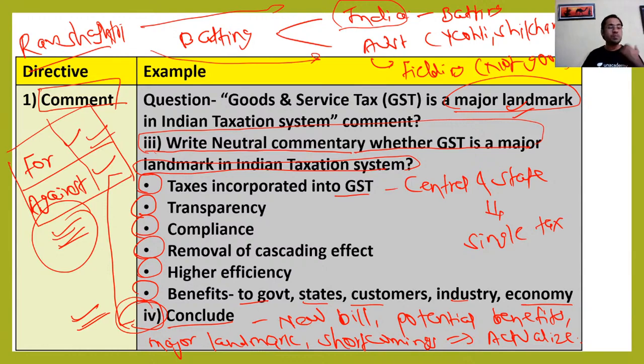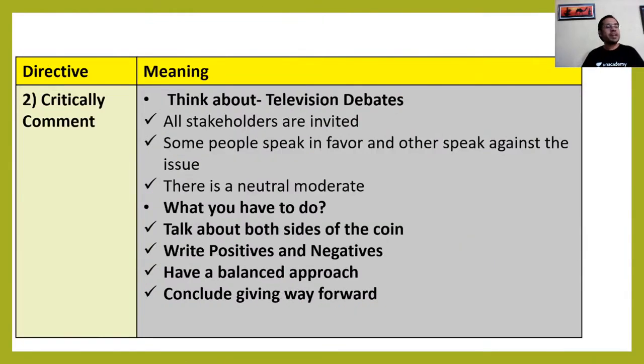Now to make you understand more, let us move ahead with the next directive, critically comment. I hope you are able to get me. You have to talk about what is reality, what are facts. Here now you will be able to relate in a better way. What is critically comment?